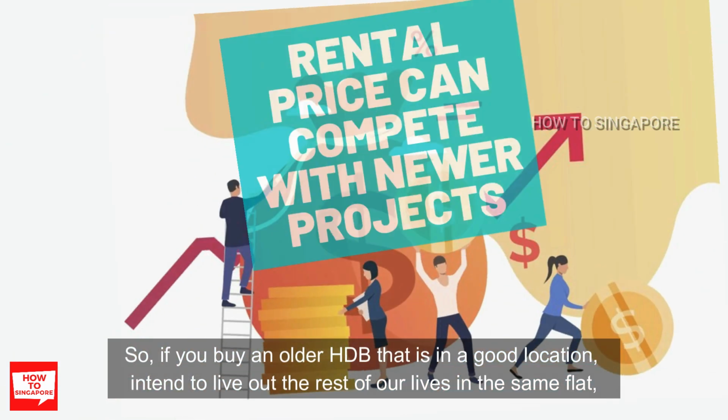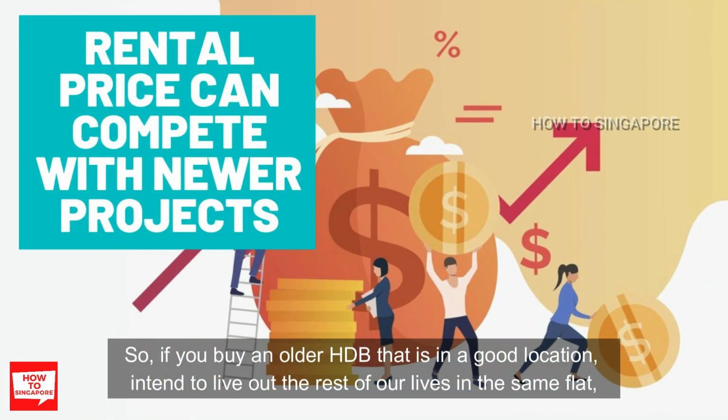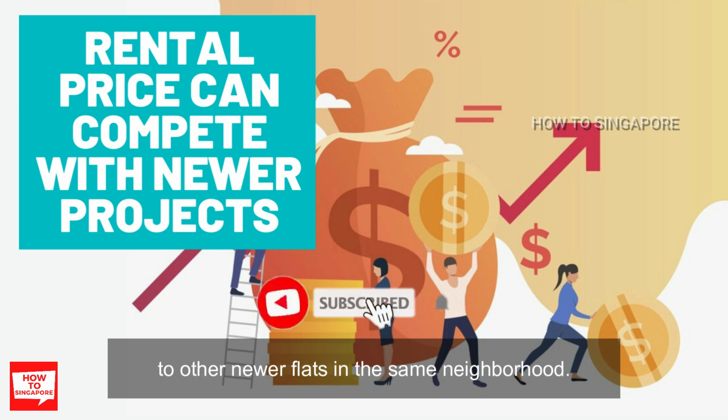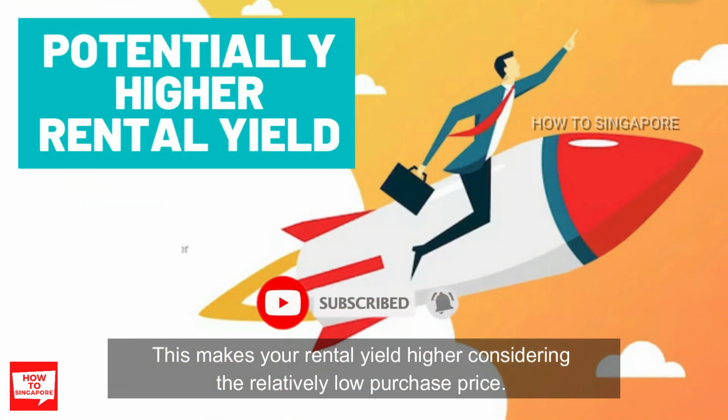So, if you buy an older HDB that is in a good location, and do some basic renovation to make it livable, you stand a chance to rent it out at a similar price to other newer flats in the same neighborhood. This makes your rental yield higher considering the relatively low purchase price.